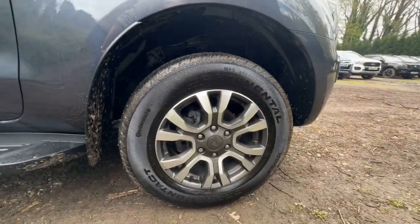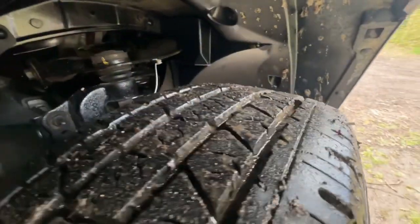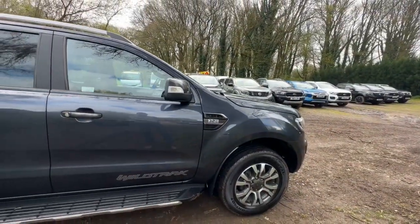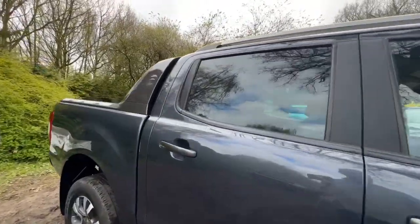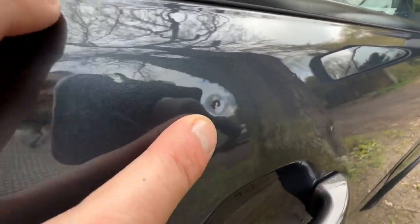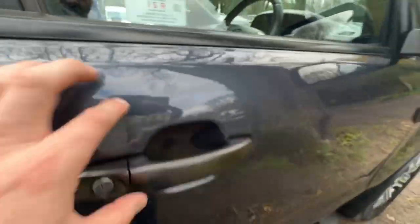Driver side front wheel and tyre, wheels in good condition. It's a matching Continental tyre and it's a matching tread depth to the opposite side, so basically another brand new tyre. So it has got a full set of Continentals all round. Front two are like new, rear two, they've probably got 5 or 6 millimetres of tread. I have just noticed actually there is a small dent just there. Didn't see it before. It's not massive, but it is there, and there's also a little one there as well.